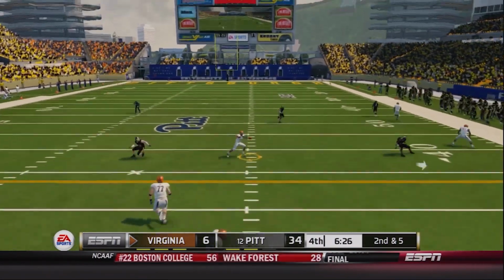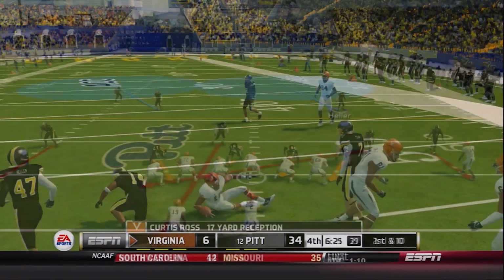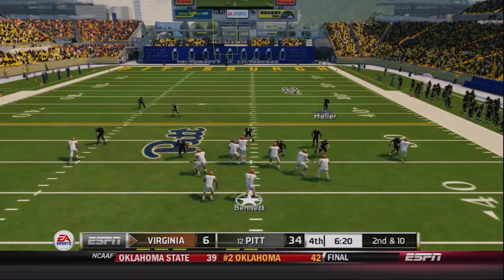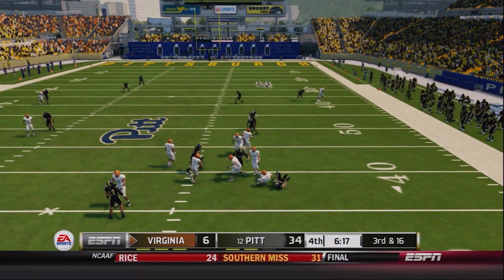It's going to be Bennett looking over the middle. There's Curtis Ross, who we talked about, has had a very big game today. That's a 17-yard pickup. 1st down for the Cavs as they keep their drive moving. Bennett back to pass. Pitt rushing just 4. Nowhere to go, and he's going to be brought down.